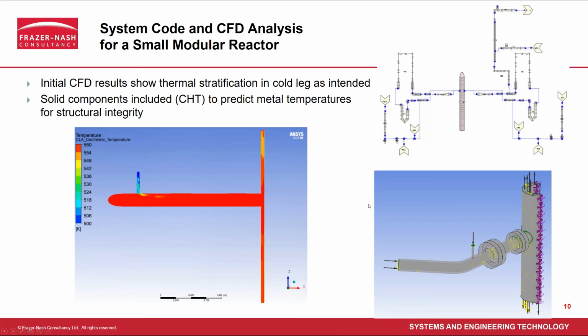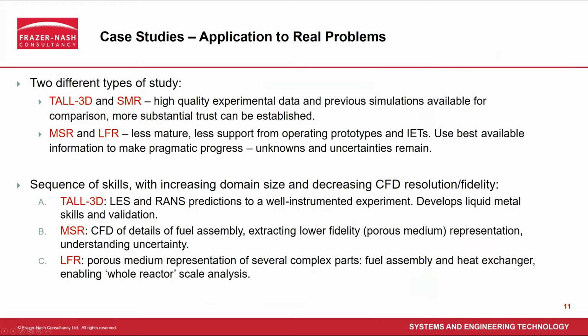So you may have noticed that these case studies aren't the same thing. Two of them are to do with times when we've got data. We've got data from an experiment and we can compare to that. And people have looked at TALL-3D and safety injections before. So if you were a user of this information, you would be able to compare to these previous simulations and this experimental data and come up with an answer that you could probably put a fair bit of trust in because you can compare it to other things.